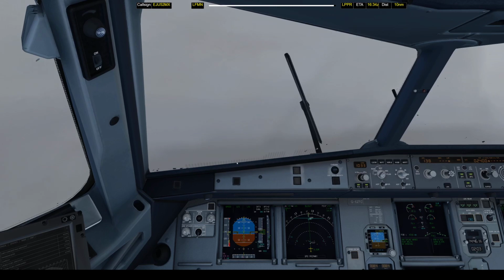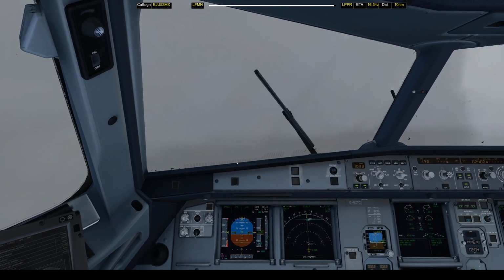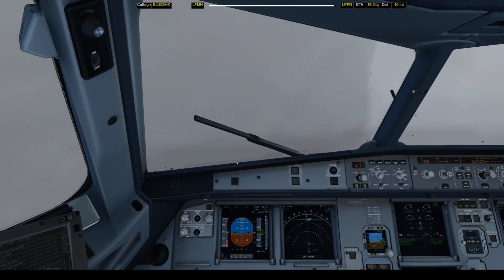Descend to 4,000 feet, QNH 1033, Jet Airways 699. 393 November, turn right heading.